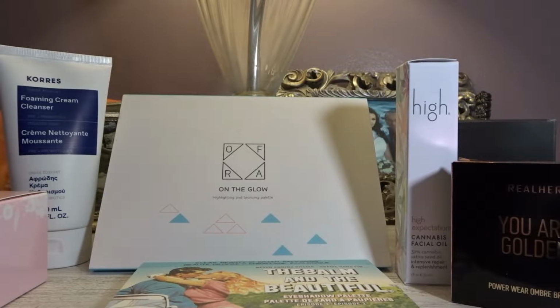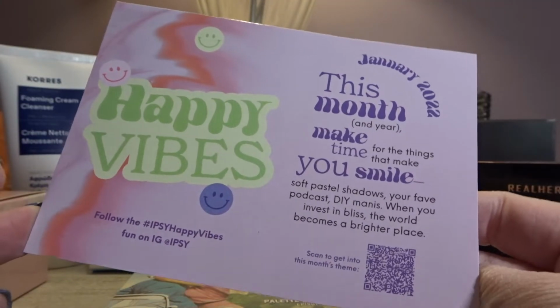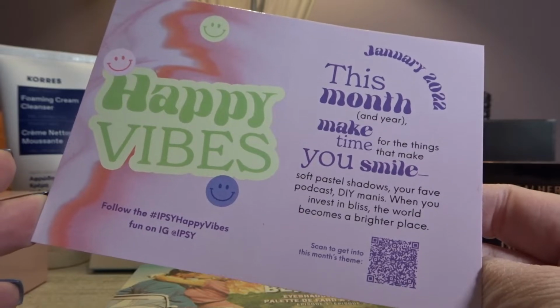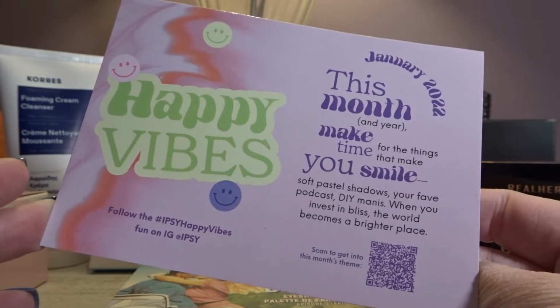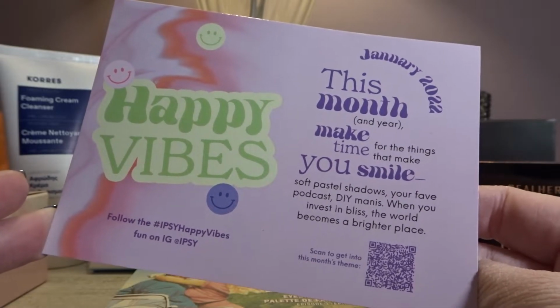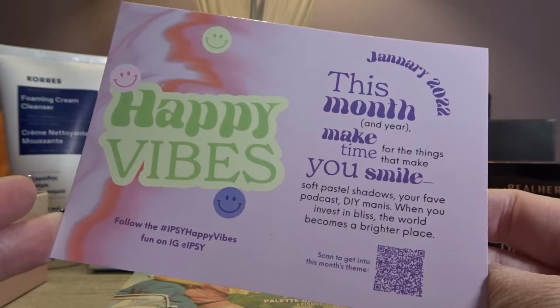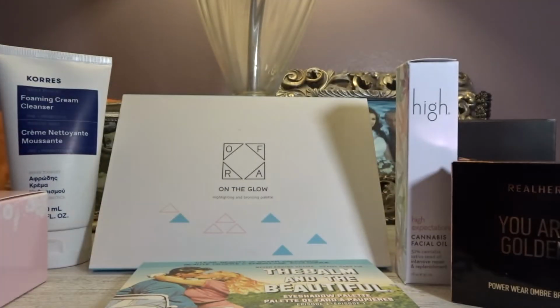I did get 2 items as add-ons. This month the theme is Happy Vibes. It says, this month and year, make time for the things that make you smile. Soft pastel shadows, your favorite podcast, DIY manis. When you invest in bliss, the world becomes a brighter place. So let's jump in and take a look at what I got in this month's glam bag.